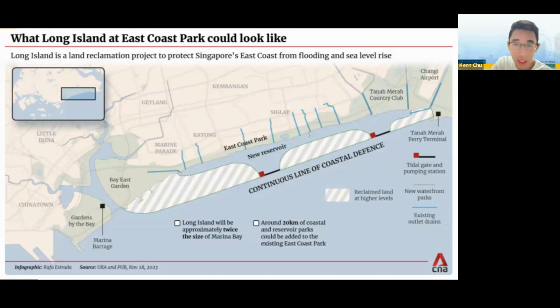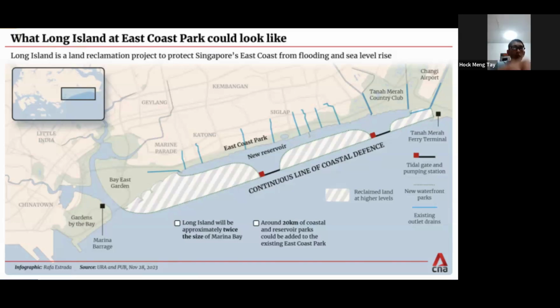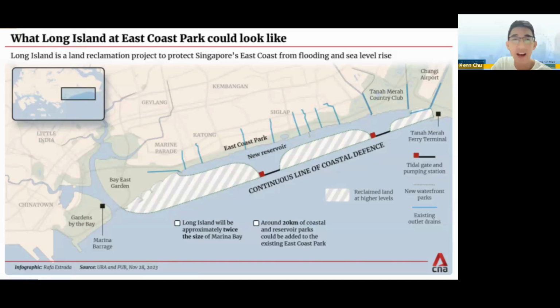Of course, I don't think anything is set in stone yet. At this point of time, anything can change, but it looks like this plan is more or less there. They have this Long Island plan. What is going to happen? They are going to build something here to have a continuous line of coastal defense. So, something to take note. This is where all the Katong, Siglap, very long, from here all the way to here.